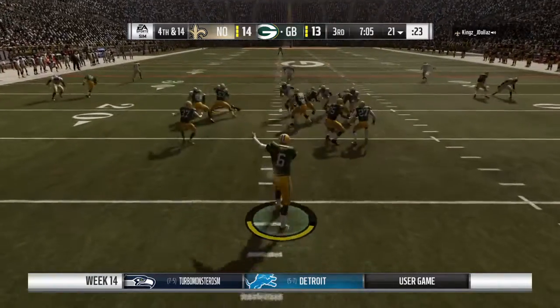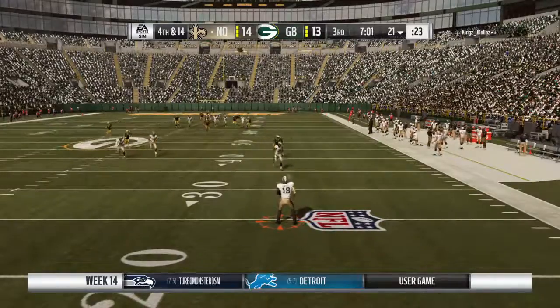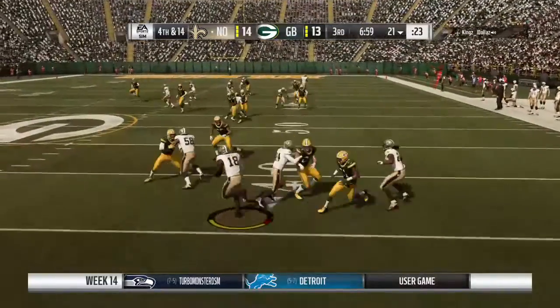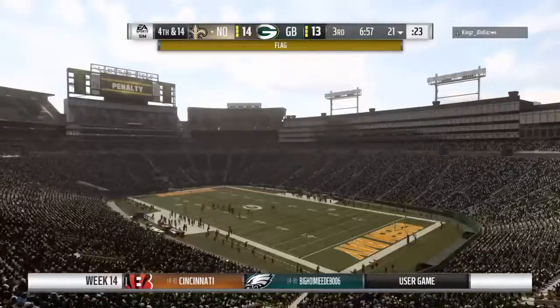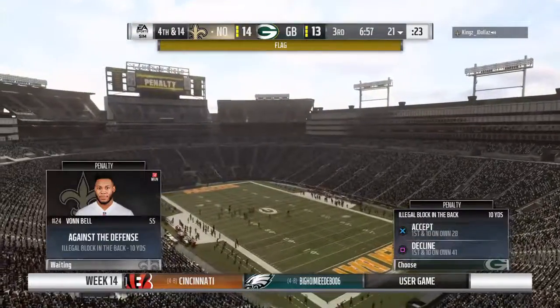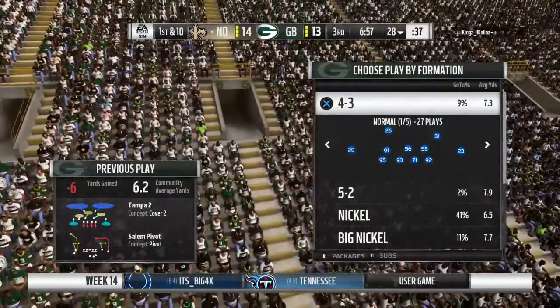Here's J.K. Scott now. And surprisingly, this is the first punt of the game for either team. This is fielded at the 27. So this will be accepted as it moves the offense backwards.